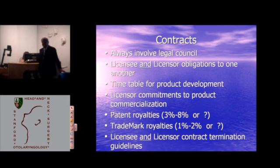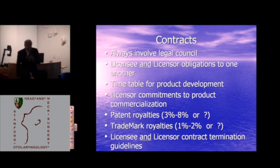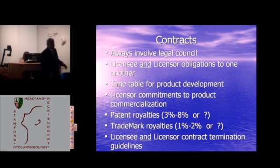3% to 8%. Now, I don't want to do the math on some of the things that I have out there. I don't want to go back and add up, because I know I'm in the hole by the fees that I've paid. I know I'm on an item that costs $35 at 4%. Not a good deal. Trademark royalties, if you have a trademark, are 1 or 2%, but it's going to go on as long as they're using the trademark.